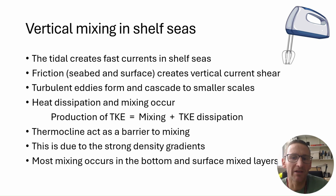Here's a summary of the mechanisms of vertical mixing in shelf seas. The tide creates fast currents in shelf seas, and this causes friction both at the seabed and the surface, which creates vertical current shear. Turbulent eddies form and cascade to smaller scales, and there's heat dissipation and mixing occurring. So the production of turbulent kinetic energy is equal to the sum of the mixing plus turbulent kinetic energy dissipation.